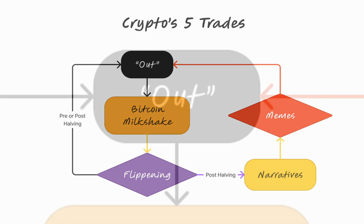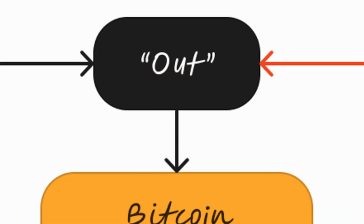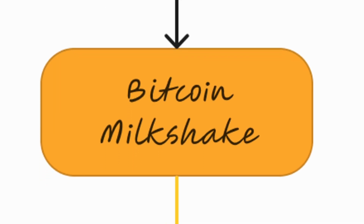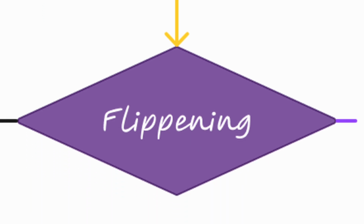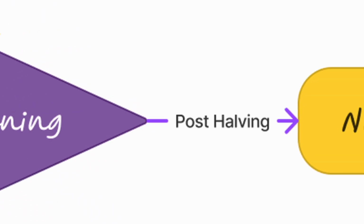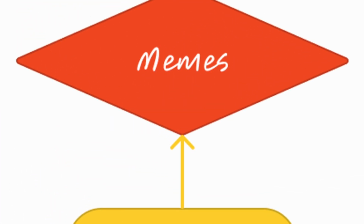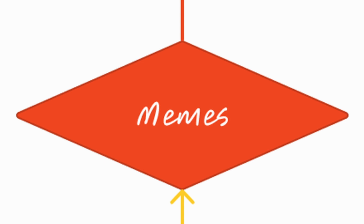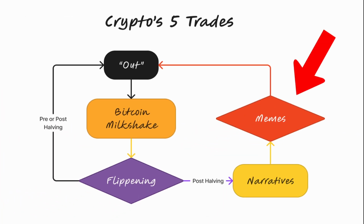We have the out of market phase, which is when you're not trading crypto. The Bitcoin Milkshake phase. The Flippening, narrative, and finally the meme coin phase. We will get to each one in greater detail here. And yes, that big red diamond is where some of the biggest gains can come from. We will get to that.